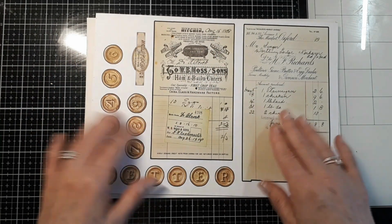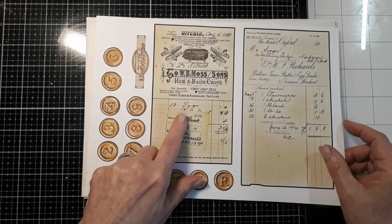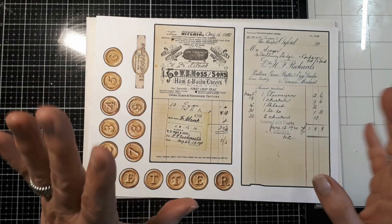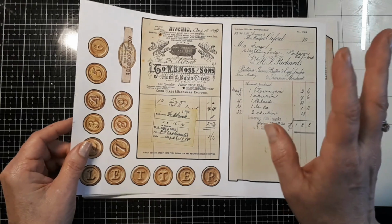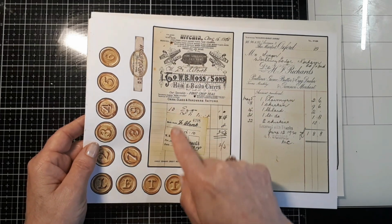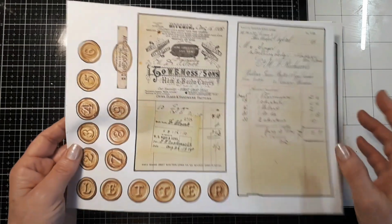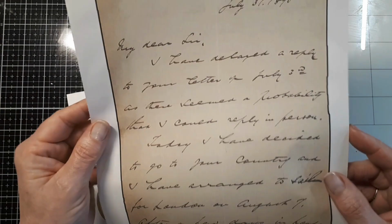But you have these. This is a receipt. Well, both are. And this one is actually in the kit that is in the April kit, the ephemera writing script, English vintage. Well, it's vintage script papers. There's a bunch of papers in there, but this one is in there, but not with this, with something else. So it's a different receipt from the same company. So that's funny.